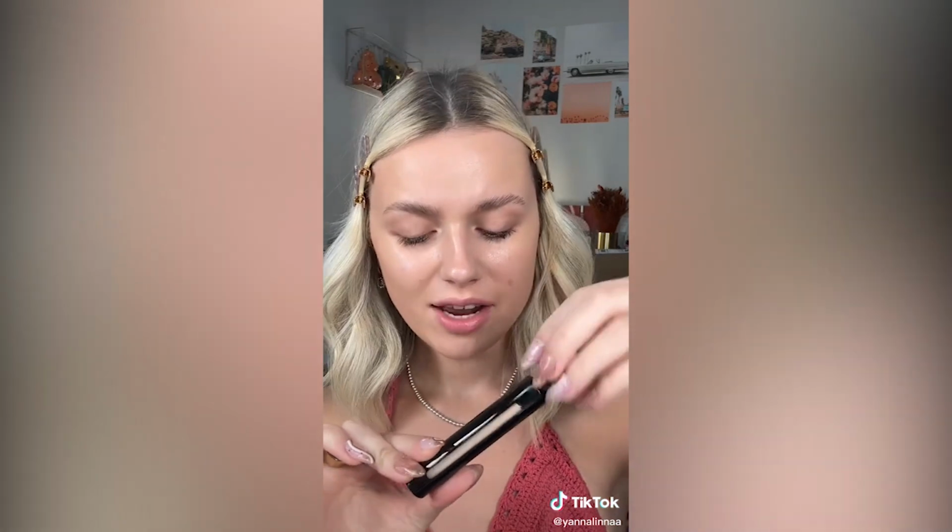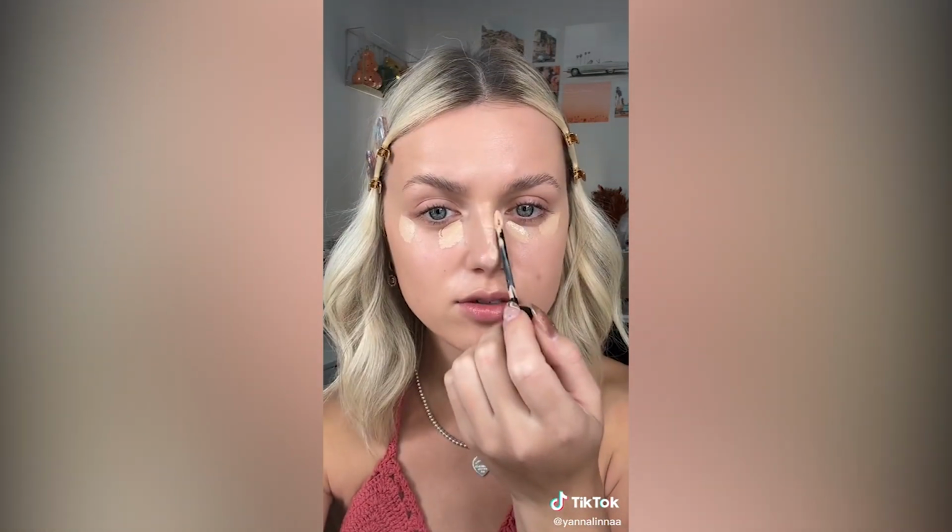First, starting off with this Diffusion Dew Radiant Skin Tint. I also don't think I've heard anyone talk about this brand, so I have no idea what to expect. This skin tint is very, very light coverage, which I do like a lot. For the concealer, we have this Skin Mimetic Concealer. It feels super lightweight, almost like a serum concealer of some sort.